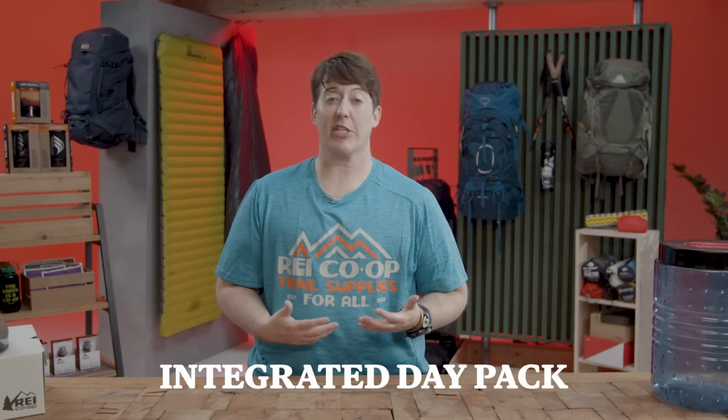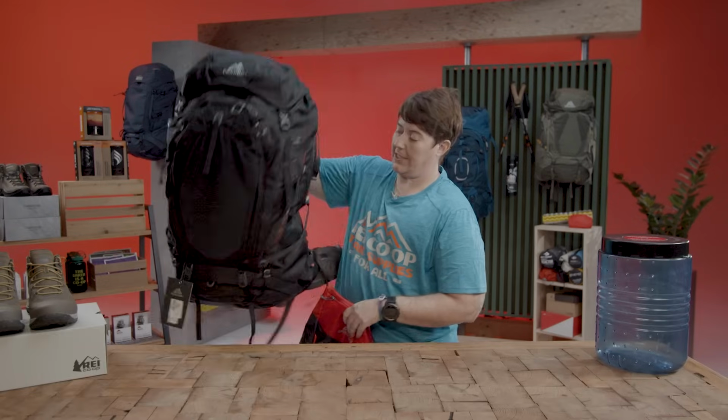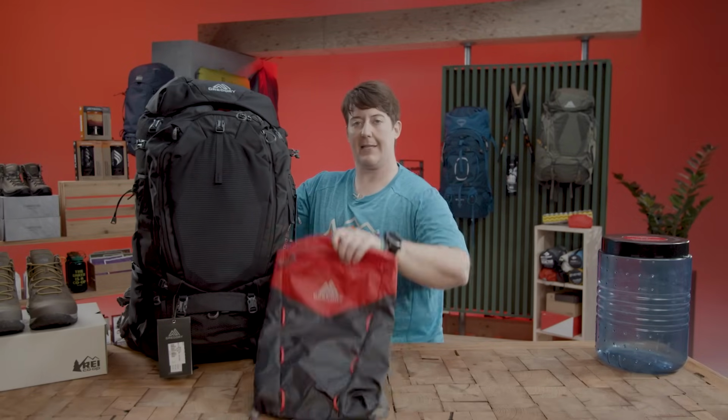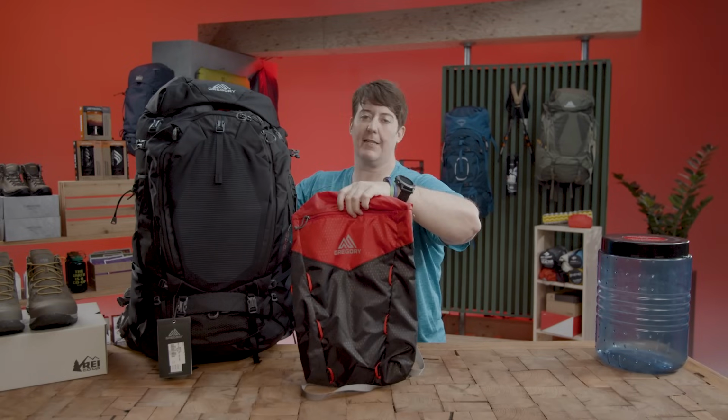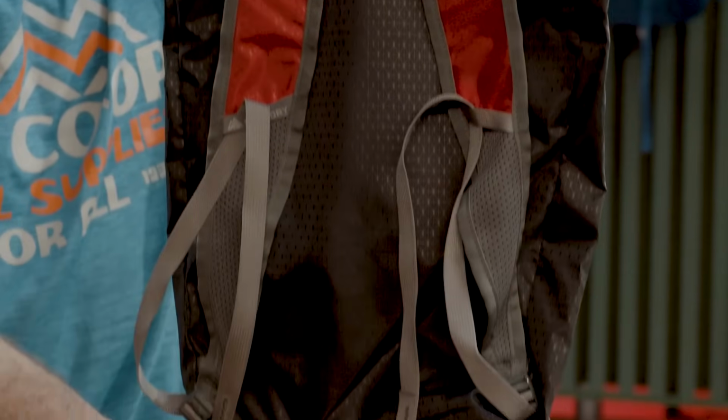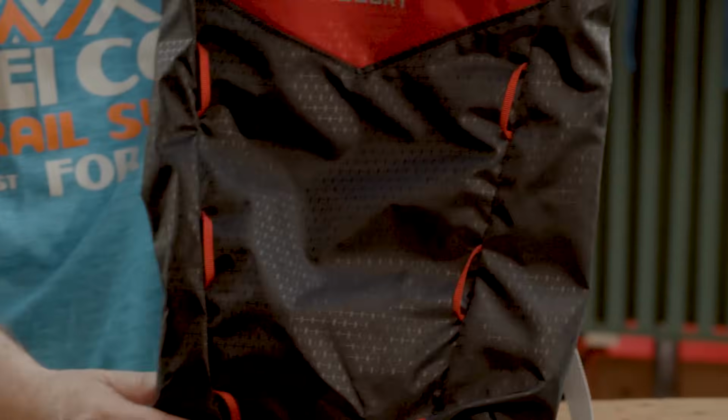So some of our packs may also have a detachable day pack feature to them. The Spaltoro here actually has a smaller little day pack that is detachable from the inside of the pack. This does have actual backpack straps, so it makes for a very lightweight day pack or summit pack. Makes it very easy to just carry your essentials with you and not have to carry your fully packed pack at the time.